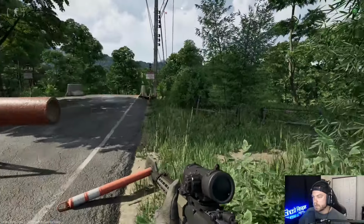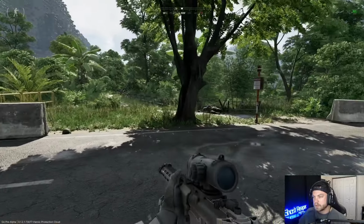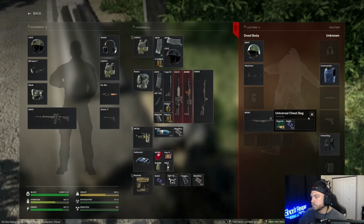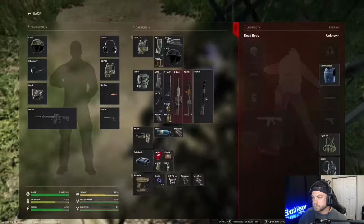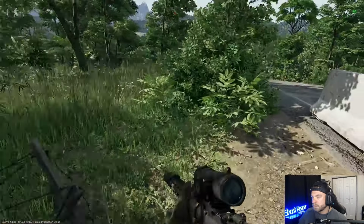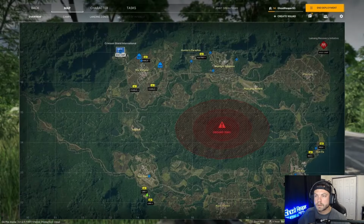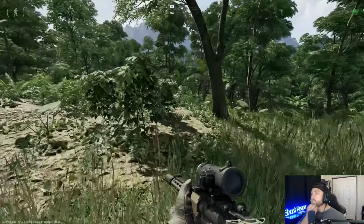There's sometimes a guy that patrols this walk path here. Looks like he's down though. Yeah, we already checked him. Map. Raven dispatch. There we go. 3 minutes.